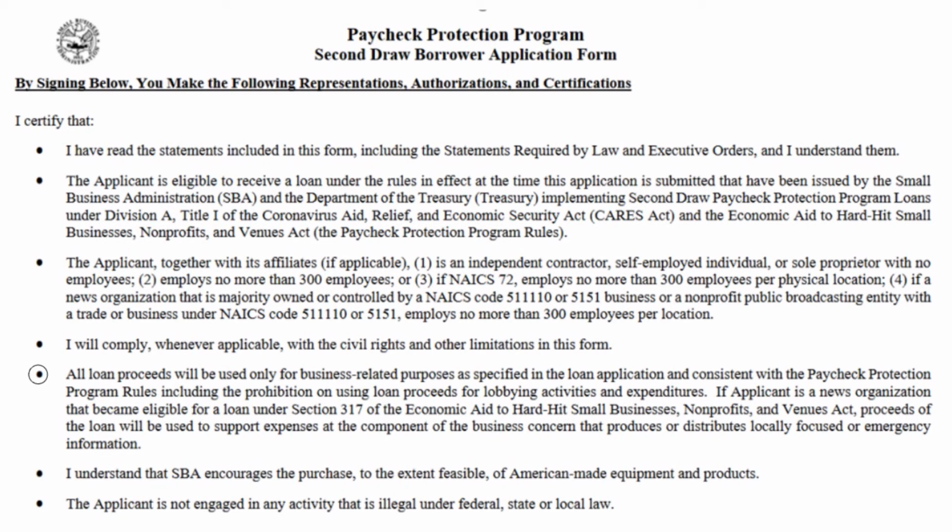If an applicant is a news organization that became eligible for a loan under Section 317 of the Economic Aid to Hard-Hit Small Businesses, Nonprofits, and Venues Act, the proceeds of the loan will be used to support expenses at the component of the business concern that produces or distributes locally focused or emergency information. So if you are a news organization, you can't be playing at the national level. You can't use the funds to distribute or produce nationally focused information, because the SBA thinks you are too big to qualify for the loan.